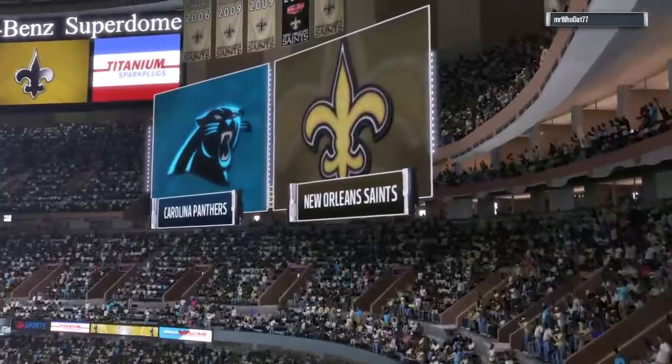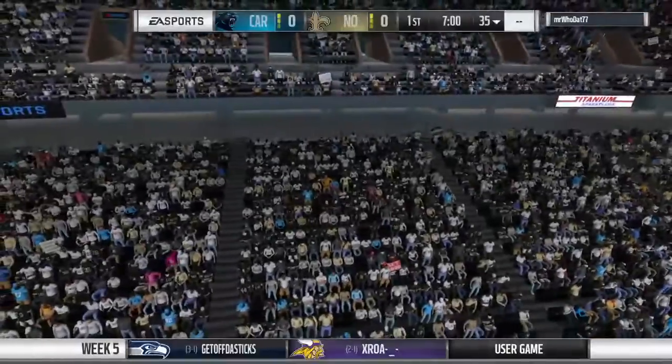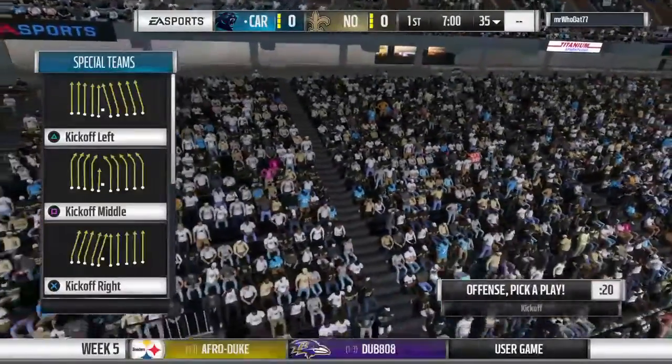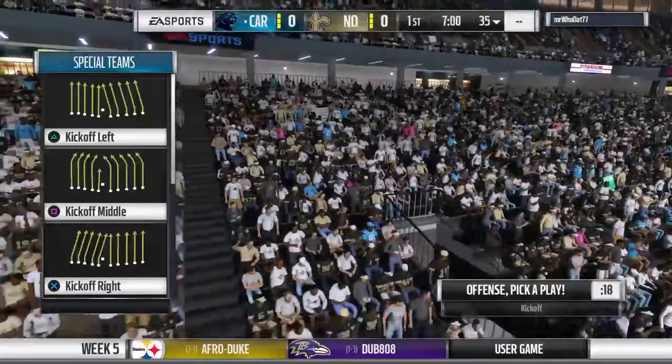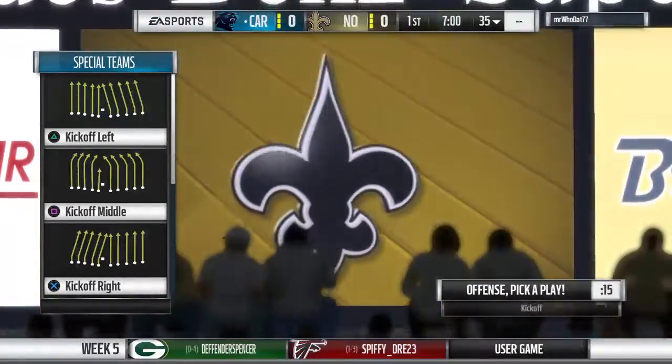In today's matchup, the passing game will be a focus. The Saints are #1 in forcing interceptions, and they'll be up against a Panthers team that will need to avoid those turnovers. With that, we'll send it over to Brandon Guyton and Charles Davis. They've got the call in this Week 5 matchup.